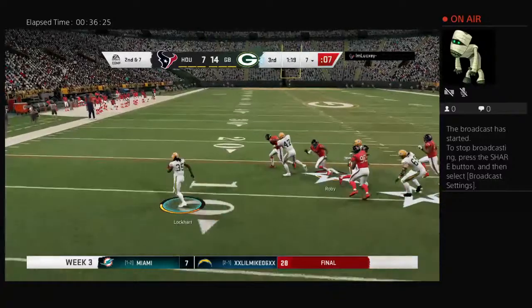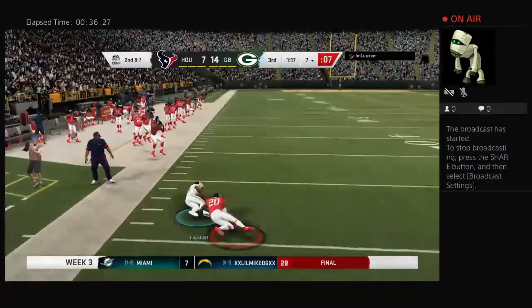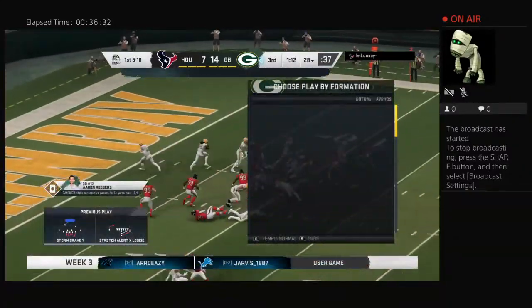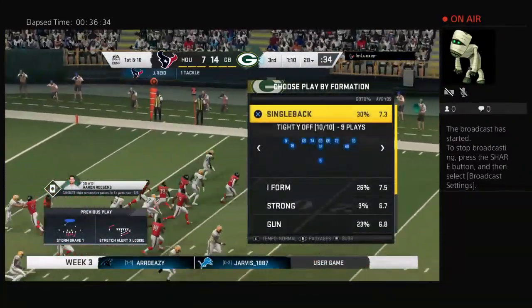They'll try the left side. Lockhart. He's going to have the first down past the 20. And they will finally get him down at the 28. That one a gain of 20 and a first down.